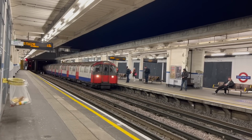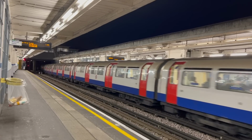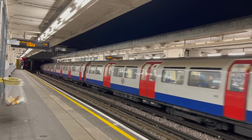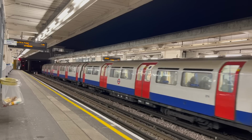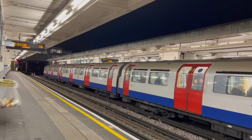Due to the existence of the depot, Northfields seems to have been used as a convenient break. During the brief transitional periods of the Piccadilly Line arriving and the District being withdrawn, Northfields was used as a terminus for those services. The station has seen a few changes over the years.